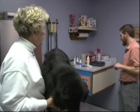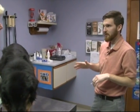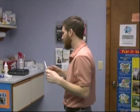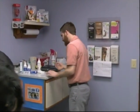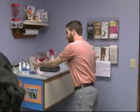So we always do the Schirmer tear test first. We do these in a specific order just because if we do them in a different order, we can get false results. So we always go in this order. So next we would do the stain of the eye, and this is called fluorescein stain.